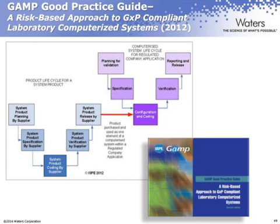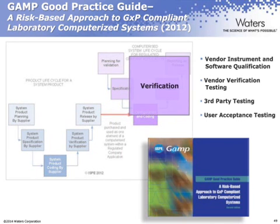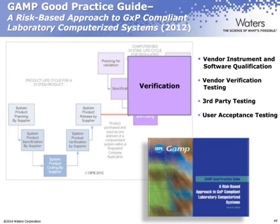And that verification phase could include vendor services like instrument and software qualification or verification testing, or even helping with writing very customized verification tests, either by the vendor or by a third-party consultant. So there's a whole mix of testing and challenge testing that could be done in that verification step, provided by different people, but ultimately is the responsibility of the regulated lab.